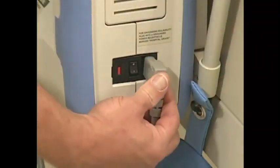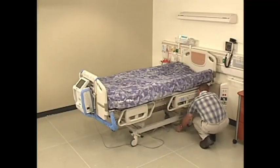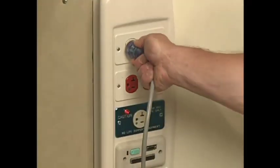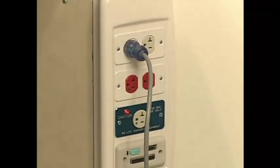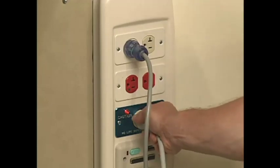The power cord is connected at the air supply unit and routed away from traffic areas to prevent tripping. Then it is plugged into the wall outlet. If the ENVISION surface is delivered on a VersaCare frame, there will be two power cords, one for ENVISION and one for the VersaCare bed frame.